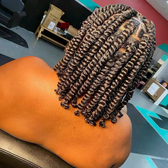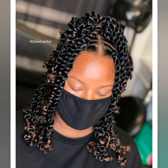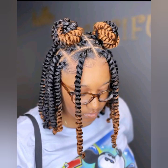We also have different braid hairstyles which you can also check out, different braiding hairstyles and different ways you can rock your braid and different ways you can look beautiful, stunning and amazing.